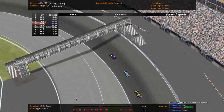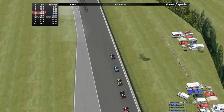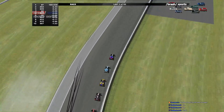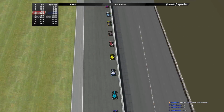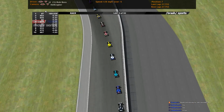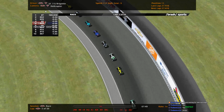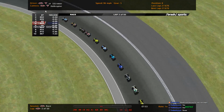So here comes the main. So Lavi's gonna lead the way, followed by PPP. Lara's up into 3rd place. You've also got, going back a little bit, D-Dog surprisingly, then Narad, Diavolo, Rob Boss, Emmer, the Droid, Lucy, Briganti, just outside of the top 10.